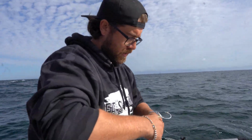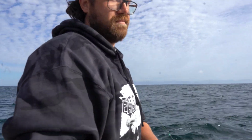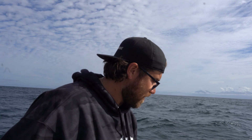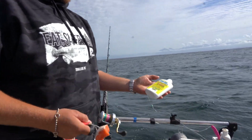What do you think about scent? Scent is huge. Scent is everything. Scent is the most important, as equally as important as prep. Halibut, sense of vision is a little skewed down there, so scent is everything. It can be dark at 300 feet or whatever. Very dark. We love these Procure Super Gel. This one's octopus. We've got some butt juice.